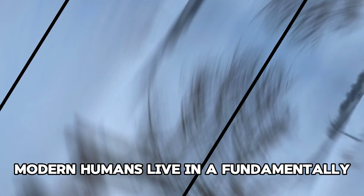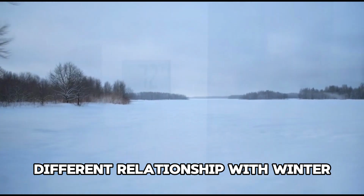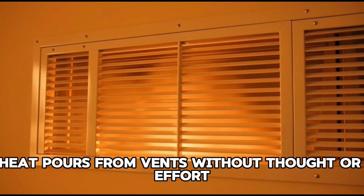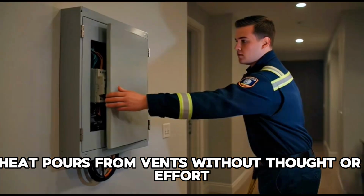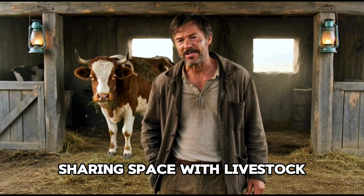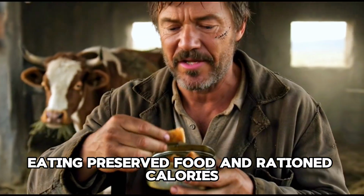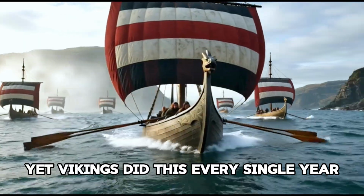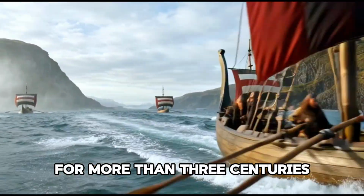Modern humans live in a fundamentally different relationship with winter. A thermostat is adjusted with the flick of a finger. Heat pours from vents without thought or effort. The idea of spending months in a smoke-filled room, sharing space with livestock, eating preserved food and rationed calories, seems like something from a nightmare. Yet Vikings did this every single year for more than 3 centuries.